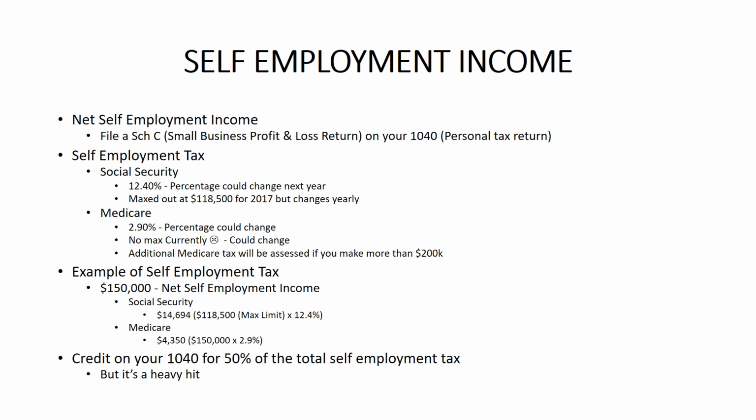Medicare unfortunately does not cap out at all, and if you make more than $200,000, you will be required to pay a higher rate than the 2.9%. You can follow the example on the slide to see how self-employment tax is actually calculated and how quickly your tax liability could increase. And again, this is only the self-employment part of the three taxes you have to pay. You still have to deal with federal and state taxes as well. You can deduct 50% of the self-employment tax on your personal tax return if you file Schedule C, which is a small business schedule, but still the self-employment tax can do some damage quickly.